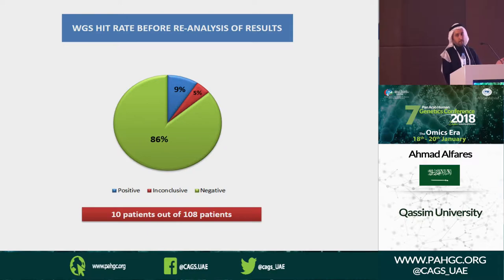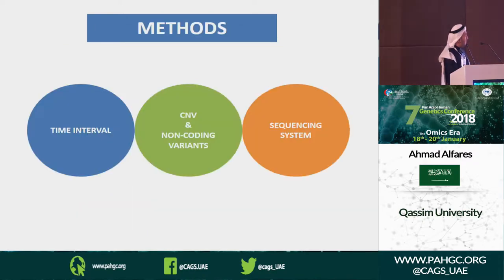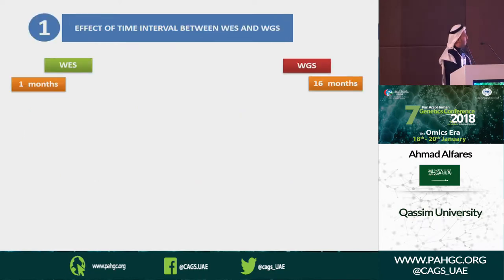the exome. Now, we went back and tried to reanalyze the data. Why were these 10 patients not detected by the exome? Why did the whole exome fail to detect these cases? There were many variables and factors. We tried to cluster them into: one, time interval; two, CNV or non-coding variant; three, sequencing system, and I will go through each one of them.